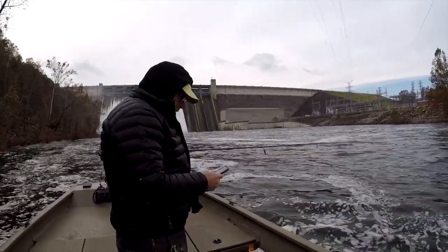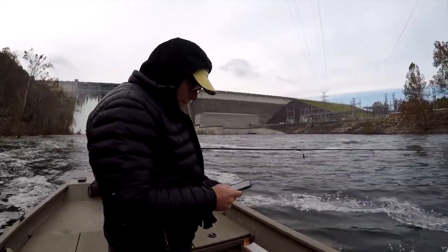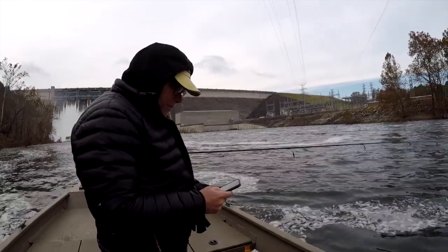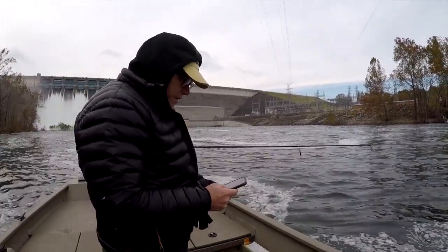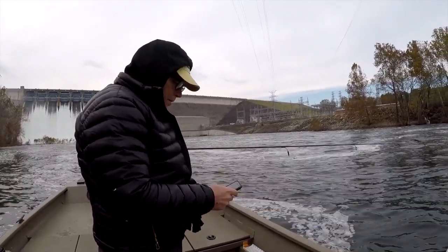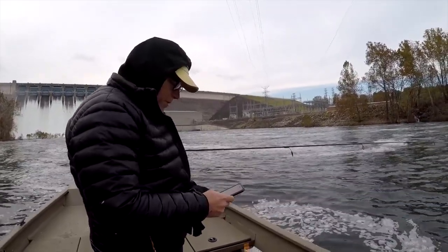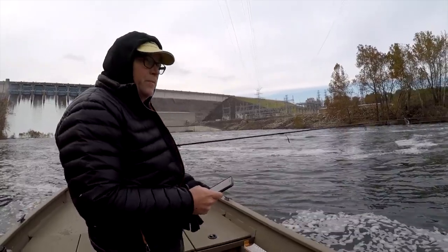Going to tell you what they're running. 7 gates, 11,000 CFS, and then 75, almost 7,600 from the turbine side. So that's almost 19,000 CFS. Table Rock's at 919.15. It's come up almost over 2 feet.